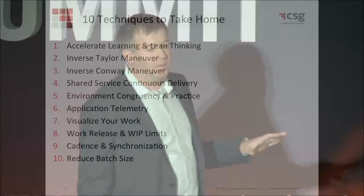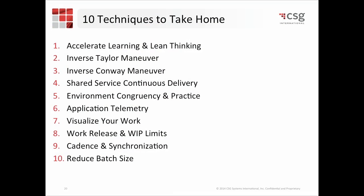So, a summary of these techniques: accelerating learning, very important. Really the lean and systems thinking. Inverse Taylor maneuver and inverse Conway maneuver to change structure and technology. A shared service continuous delivery platform to provide consistent delivery, resources and tools across all the teams. Providing environment congruency and practice for the teams that actually do the deployments. Application telemetry so that your teams can learn how the application behaves in production, and so that they can now decrease the time to recovery and continue to make the system better. Visualizing your work and creating work release and WIP limits. Then applying cadence and synchronization to really line up these unpredictable events in large enterprises. And then finally, reducing that batch size.